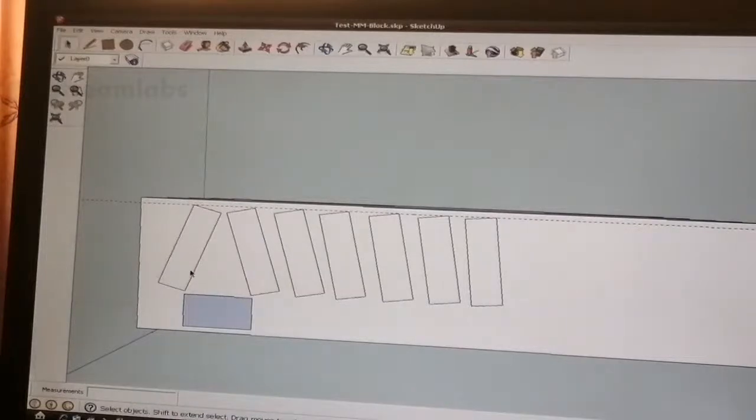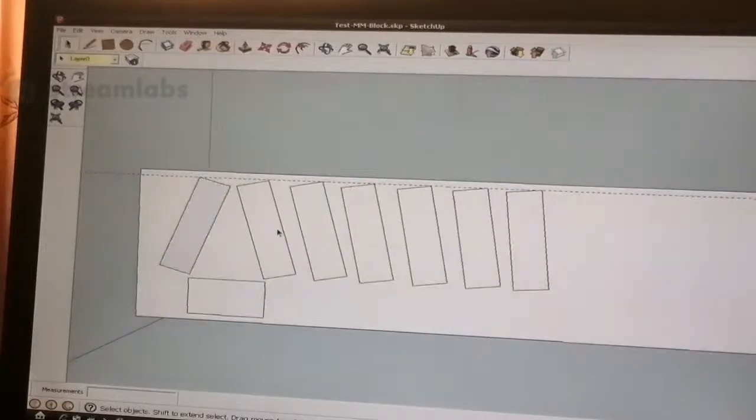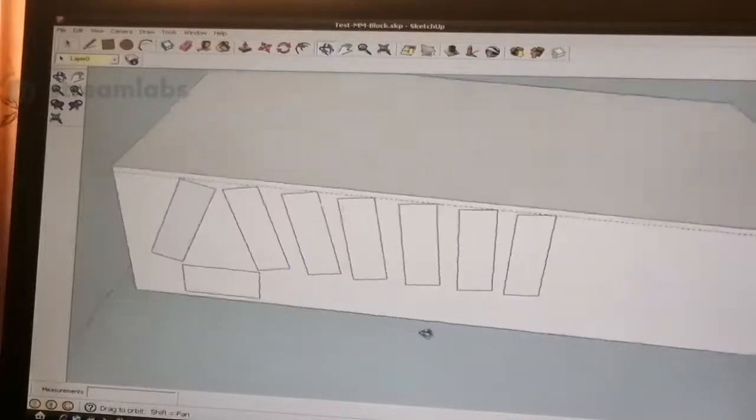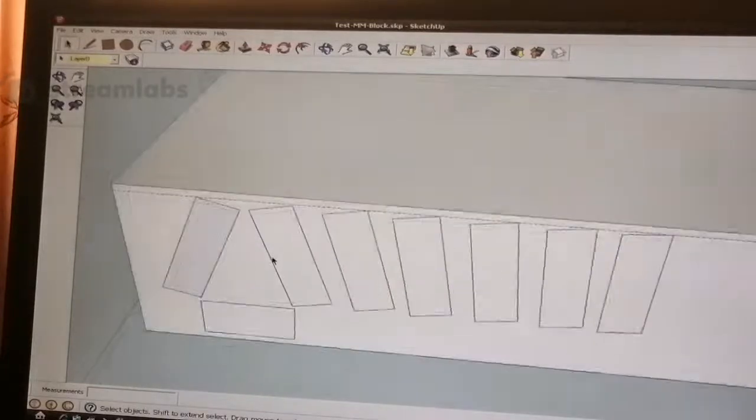So this particular, why is that like that? I don't know. I think the face is the wrong way. Reverse face, yeah, that's it. Right, so what I've got here is these magnets. This is looking edgeways on the magnets, so the actual magnets will be traveling all the way through here. I haven't done that yet, obviously, because I've just got placeholders in here right now.